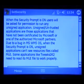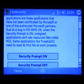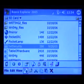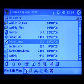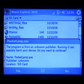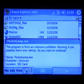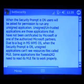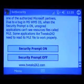Now, if you read this, it explains that when the security prompt is on, users will be asked for permission to run any unsigned application. Right now, my prompt is off. I'm going to turn it back on, and I'll show you what happens. Now, we'll go ahead and run anything. This program is from an unknown publisher. Every single time that you run an application, that's going to happen. So Set Security will disable that, and I think that's pretty important. I don't even know why the hell they enabled that. Oh wait, it's Microsoft. Never mind.